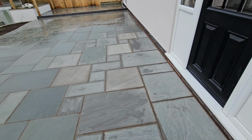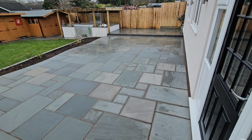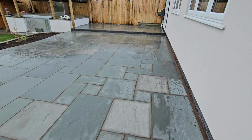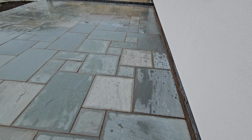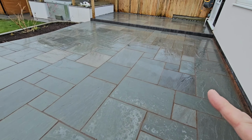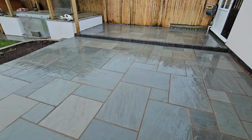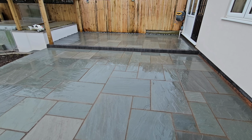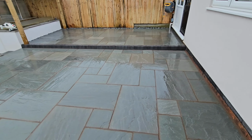So all in all, cracking job. Undecided whether to keep it the light colour. If you don't seal the slabs, it stays light when it's dry. If you seal the slabs, it will go this darker colour. I'm undecided on what to do at the minute. Gut feeling is to seal it, because then at least none of the muck will stick to it.